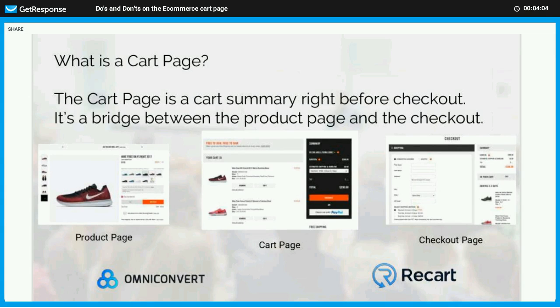So first things first, what is a cart page? A cart page is basically a cart summary right before checkout. It is a bridge between the product page and the checkout. So it's a pretty basic page, nobody is trying to build a rocket ship on the cart page, but it is very important. And this is a stage where you don't want to lose anybody at all. Basically, this is just a summary where you show the cart summary, and you're just trying to make your customers proceed to checkout.